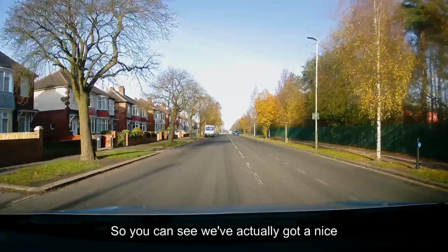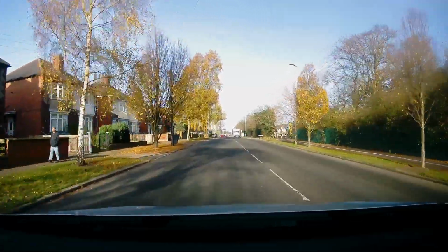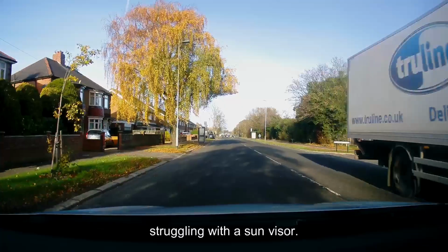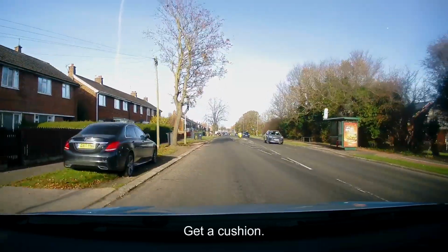So you can see we've actually got a nice sunny day for a change, but it is winter time or autumn time, so we do get the low sun. Now, you want to be keeping a pair of sunglasses at least in the car if you're struggling with a sun visor. Some people, a sun visor is just no use. Too small. Get a cushion.